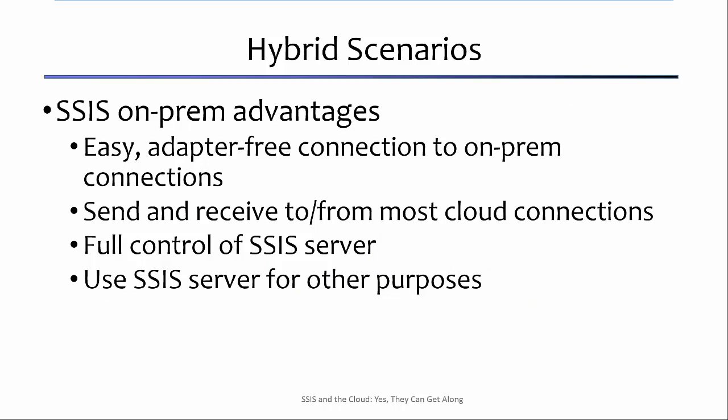So if you're connecting to an FTP file, a file share, SQL Server, even some fringe databases, as long as there's a driver for it, you really don't have to have any special connectivity pieces to be able to connect there. Send and receive to and from most cloud connections. Again, as long as there's a driver for it, you don't have to write custom code to go out and either write or retrieve that data from the cloud connections.